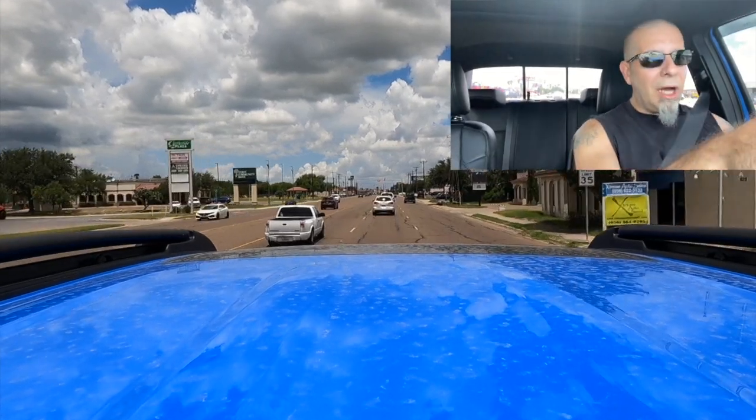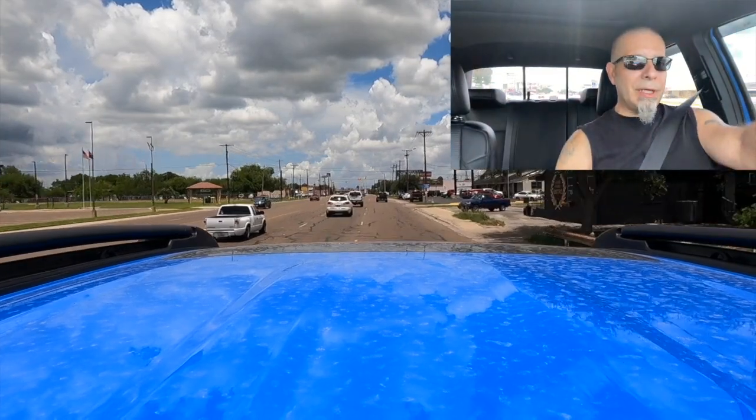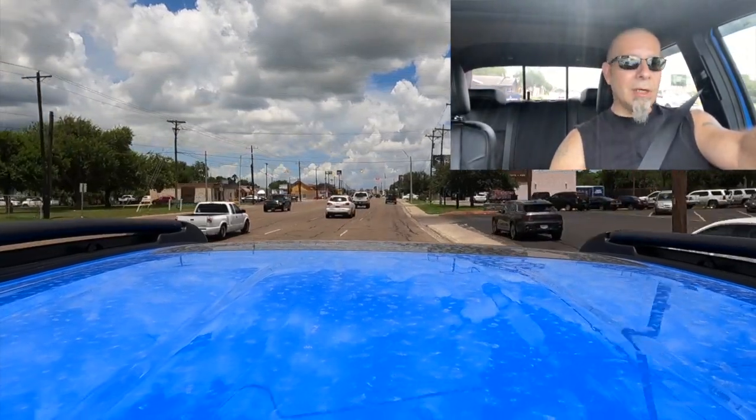Okay, continuing on. I haven't had a Tacoma sighting here in a couple minutes. There's a Ford Ranger. There's a Ram. Nice looking color on that one.